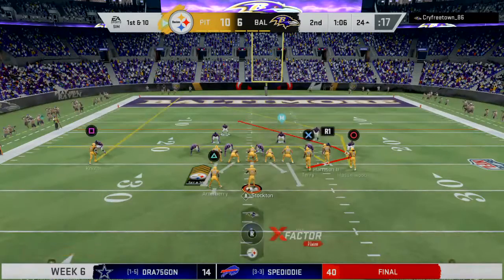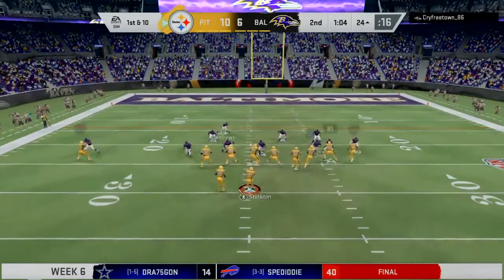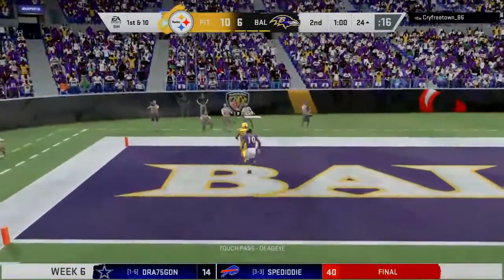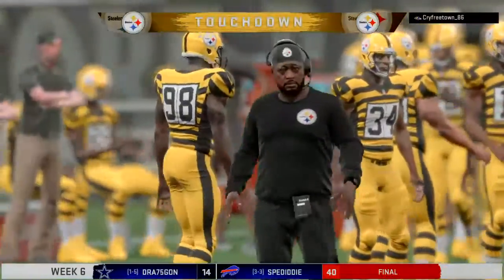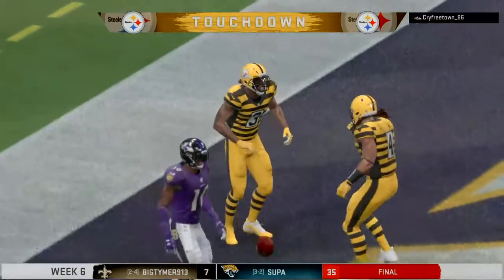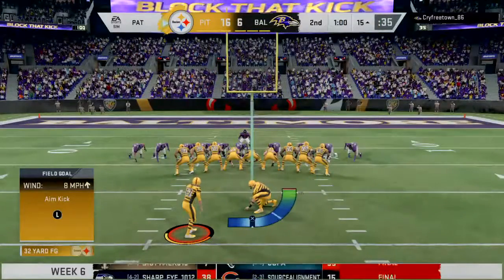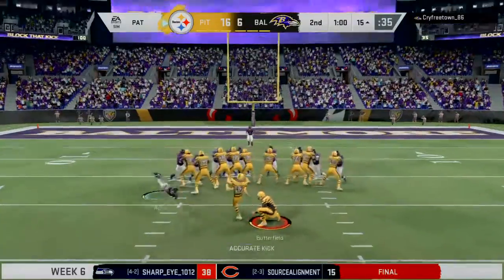Ready? On 1st down, he'll drop to throw. And caught in the end zone. Touchdown, Steelers. That's it, baby. A 24-yard touchdown. And the Steelers, they broaden their lead.